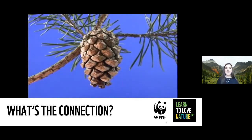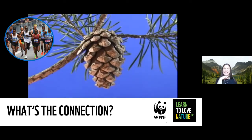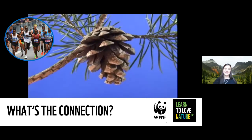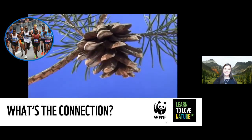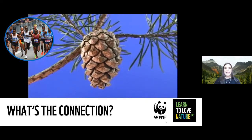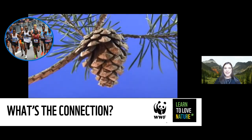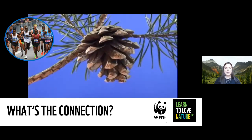Okay, I have another challenge for you. Can you work out the connection between these runners and this pine cone? I wonder if any of you worked it out. So the connection is that the pine cones open when they're humid, because the pine cone knows when it's the perfect time to disperse its seeds, when it's rainy and sunny. And so the pine cone opens up and disperses its seeds when the atmosphere around it is very humid.